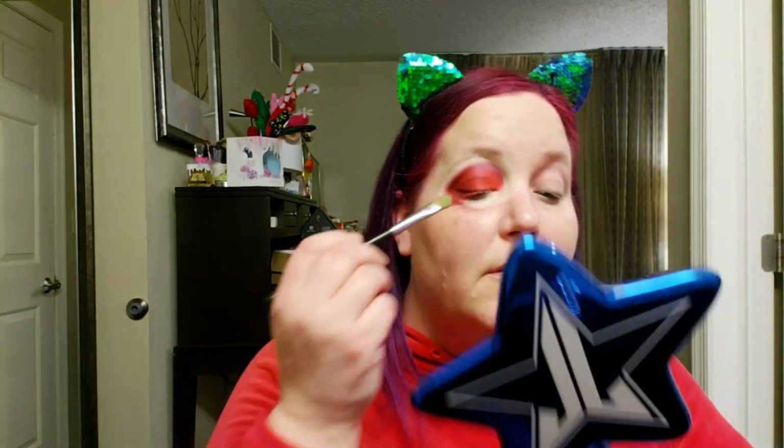So, that is pretty. Why does it seem like it's not sticking to this one part? Okay, that's better. All right, so let me just make it look less crazy. All right, and then we're going to take the pressed glitter. I'm trying to think, well, let me use it on its own, and then I'll decide if I want to put glitter glue. So I'm just going to take my finger, and I'm going to dip into it.